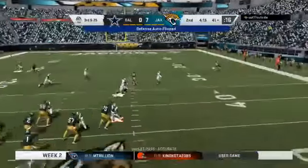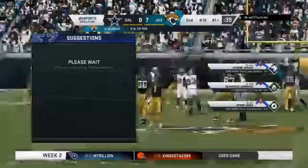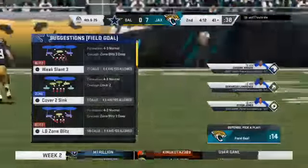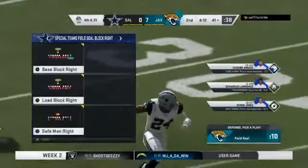On play action, it's Murray. And that will be incomplete. They went with the dive look that time on defense, just flooded the field with defensive backs, blanketed everyone, took away all the passing angles, thus the incompletion.